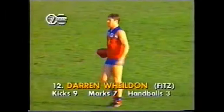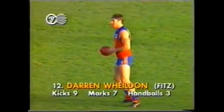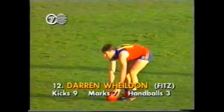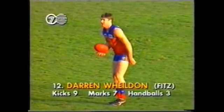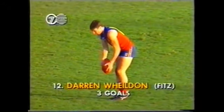A high ball in front of Wheeldon. He's too quick for Dean. Over those first couple of yards, he's got exceptional pace. They started together, Wheeldon and Dean. Well done by Lyon too. A clever kick. And Jimmy Wind in the middle, finding handballs almost between blokes' legs. He's been terrific all day. Really has. Had a great duel with Gleeson. His work rate's been fantastic.